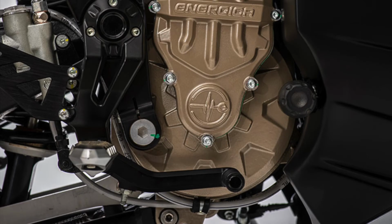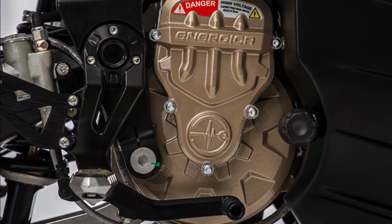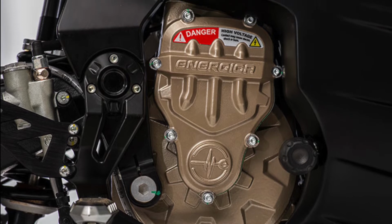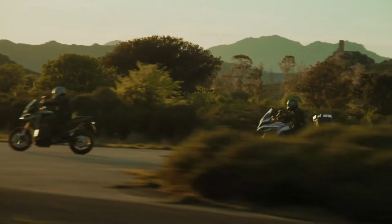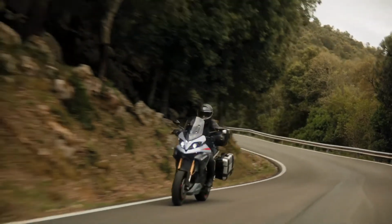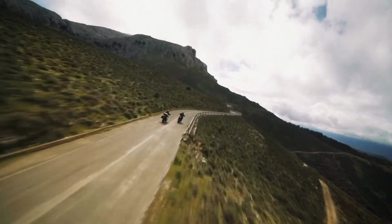The motor puts out peak power of 75 kilowatts or 102 horsepower, with 60 kilowatts or 80 horsepower continuous. The torque though is the real kicker, with 115 Newton meters or 85 pound-foot, which translates to the huge 664 pound-foot or 900 Newton meter figure mentioned at the rear wheel. This will propel the Experia from a standstill to 60 miles per hour or around 100 kilometers an hour in 3.5 seconds, and onto an electronically limited top speed of 112 miles per hour or 180 kilometers an hour.